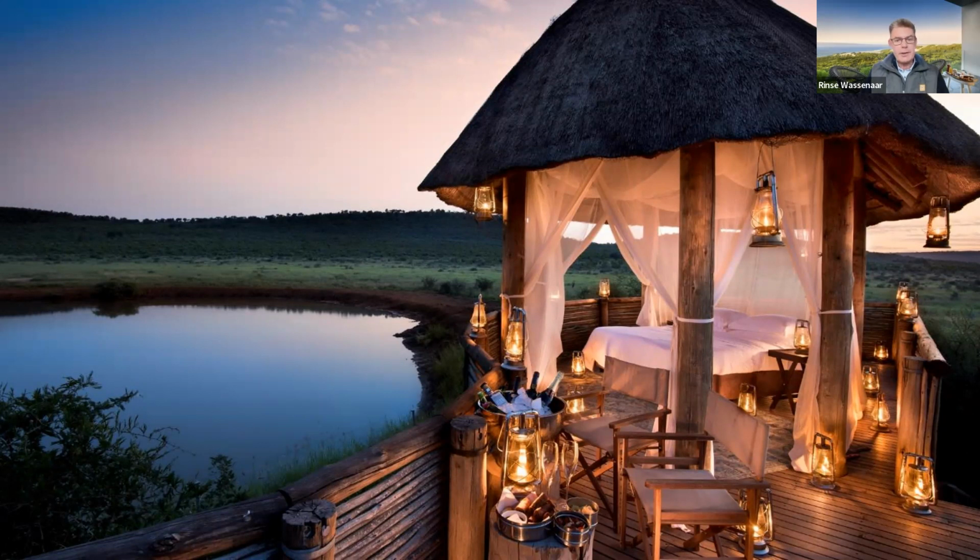There are some drinks, there are some snacks, you'll have a radio, a big flashlight, and you can just enjoy the game viewing. The guide will go back to the house with the rest of the family, and you can radio the guide anytime. He will come and collect you, and otherwise we will collect the guest the next morning with some hot chocolate or coffee, and then we'll set off on a game drive.